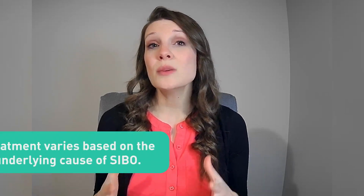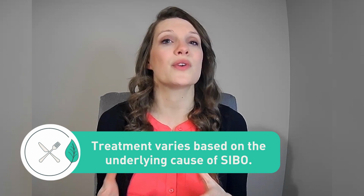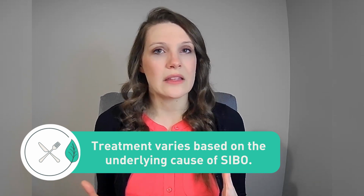Now, the treatment for SIBO typically involves a combination of things to help reduce the bacterial overgrowth and prevent reoccurrence. And this will depend on what the root cause is for that individual. Why did they get it in the first place? Or any underlying conditions that are contributing to the SIBO. Things like reduced intestinal immunity, poor motility in the gut, suboptimal levels of stomach acid, digestive enzymes, and bile, just to name a few things.